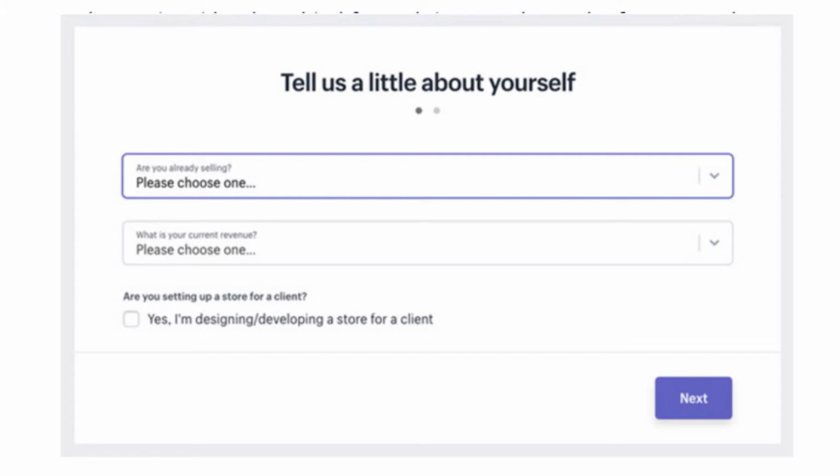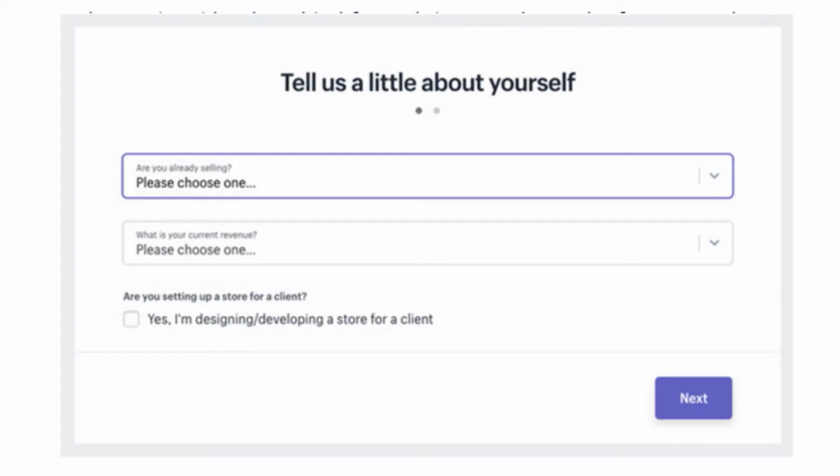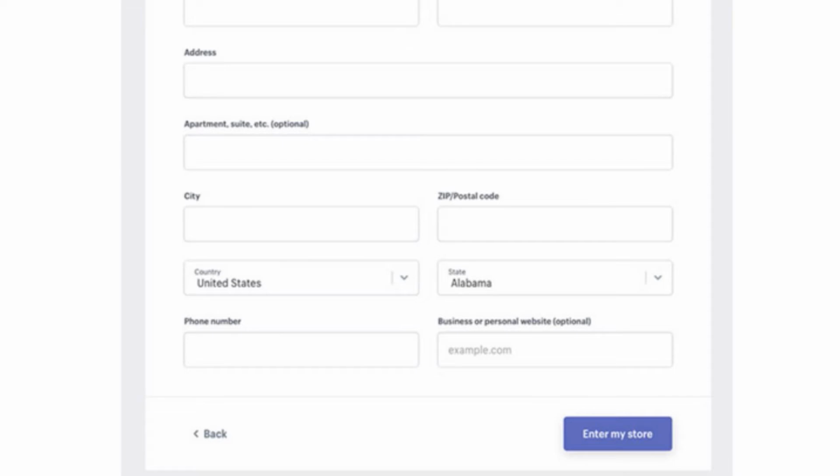When complete, it will then ask you if you would like to make a brick and mortar store or an online shop. So for this video, we're only going to make an online shop. So you want to select that option and click next. The following pages will ask you to fill in personal info such as your name, address, and phone number, the whole nine yards, all of which is used to configure currencies and tax rate. So you also need to add an address so you can get paid.